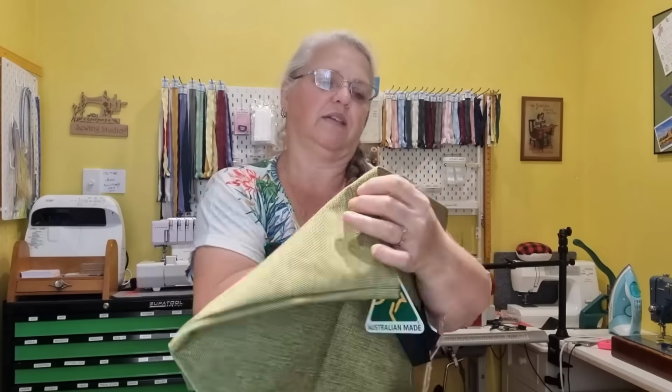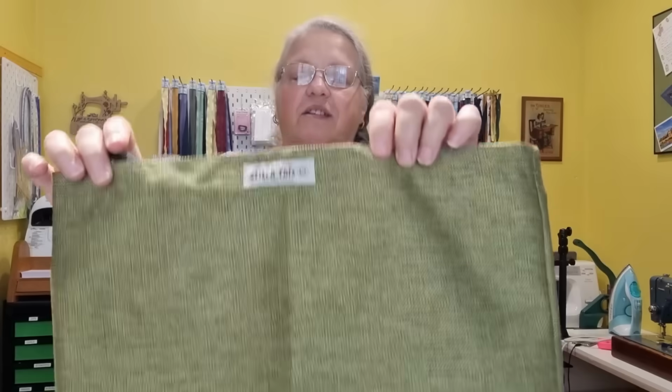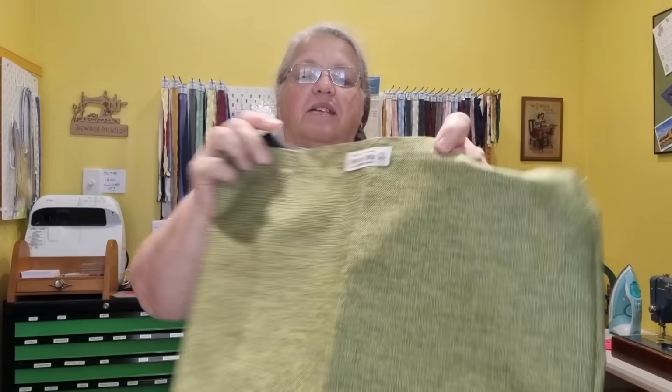So every one of my products has a label on it. It says Handmade in Nagambie, Stitch This is the name of my business. And then it's got a shameless link to my website on the bottom of the label in case somebody else wants to buy the product later. But the labels have been the best thing that I could ever have done for any of my products. I've mentioned before that I hardly sold anything before putting those labels on.